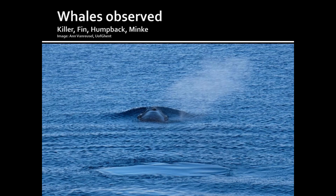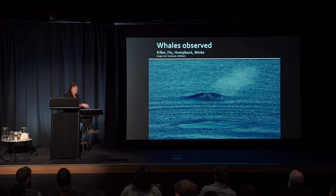And whales. Didn't see as many as I was expecting, but I think that's just because there was so much ice that they couldn't get up to breathe where we were. This is a humpback.